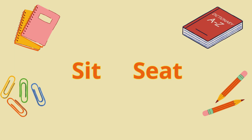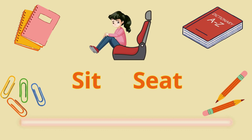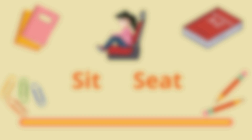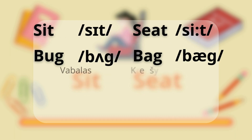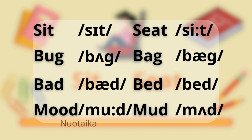This time, we have two words. Just pronounce them a little bit incorrectly and the meaning changes. Sit and seat. Other examples: bug and bag, bad and bed, mood and mud. As you can see, one mispronounced letter, and you're talking about the wrong thing.